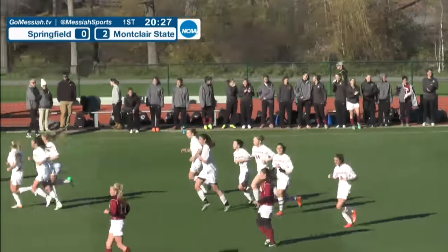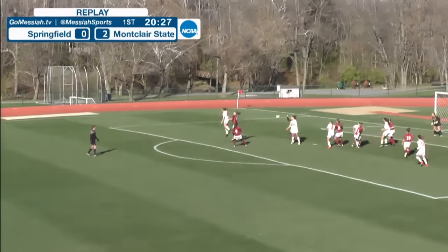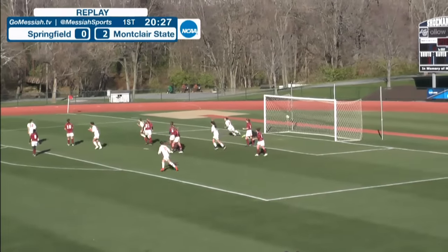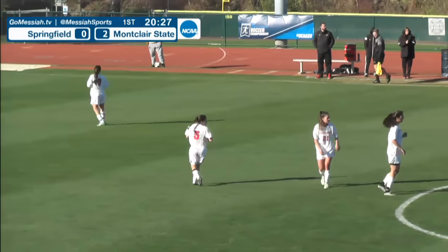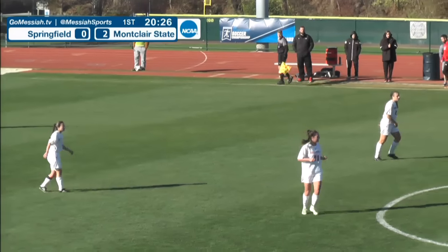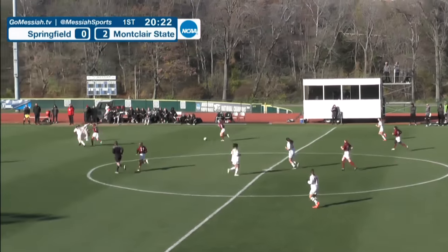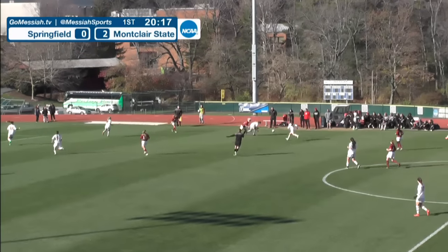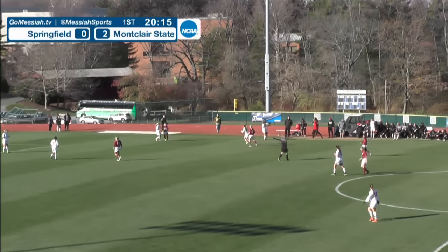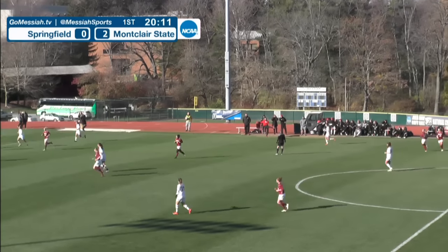And it's a goal for the Redhawks. We're going to go to Messiah TV for the replay. A little tough to see who that bounced off of. But Montclair State with the big goal to go up 2-0 here. Jenny Hornstra with the credit. Got her foot on it. Great redirect past Boucher, who was well positioned. Ball just slipped past her on the left side of the net.